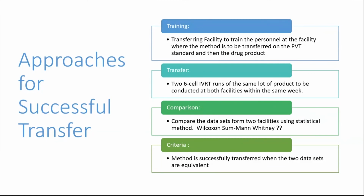Then once the training is successfully completed, the transfer can occur, where two 6-cell IVRT runs can be conducted using the same lot of product, conducted at both facilities within the same week. We don't want to have a situation where any dependency of the release rate on environmental factors can cause a failure. Although if you're in a different part of the world, that can happen anyway, but at least we can try. Once the transfer is completed, the data sets are compared using an appropriate statistical method. I just put here the Wilcoxon-Mann-Whitney rank sum test, but any other appropriate statistical method can be used to compare the data sets, and the method is successfully transferred when the two data sets are equivalent. Next slide.